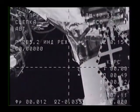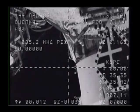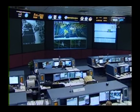The official docking time of the Progress 28 cargo carrier to the International Space Station was 8:30 and 13 seconds Central Time. Again, that docking time, 8:30 and 13 seconds this morning Central Time.